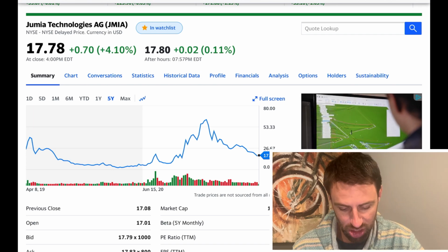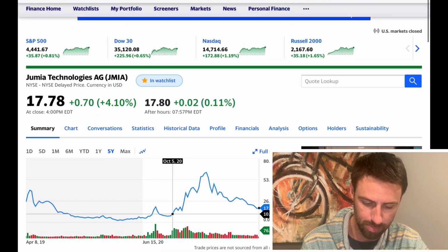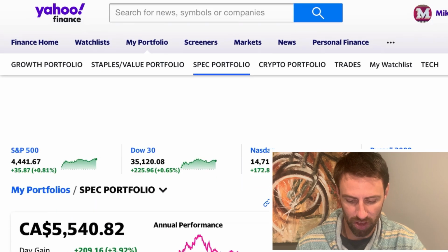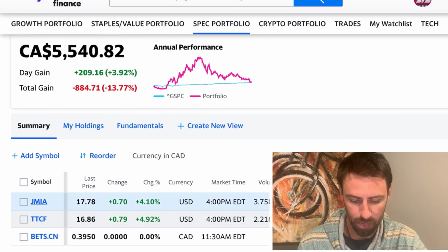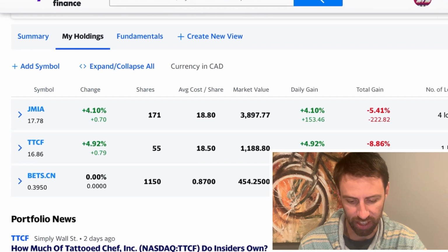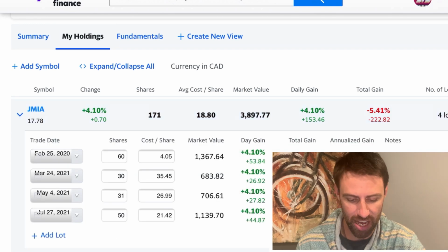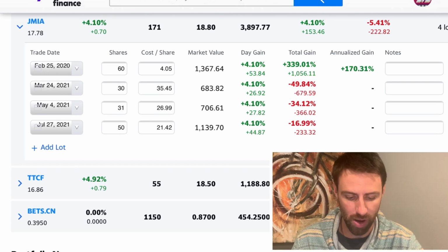So for me, in my position at Jumia, take a look here. I hold it in my spec portfolio. So I like to manage my positions in different portfolios because it reminds me of why I bought it in the first place and also how I'm going to work my position. So more speculative positions, I'm not going to let become too large in my portfolio. So I first bought Jumia at $4.05 a share back on February 25th of 2020.